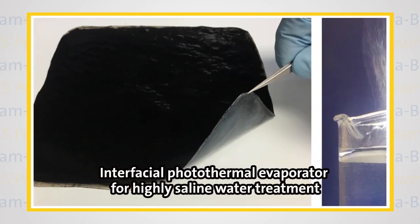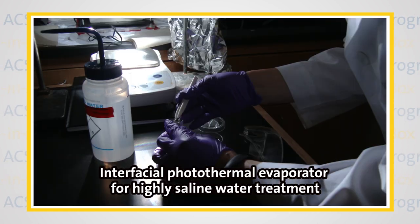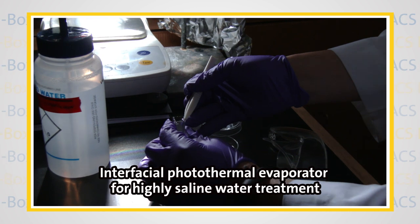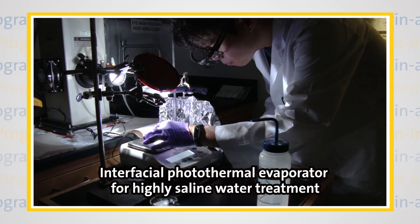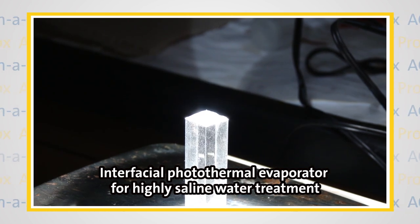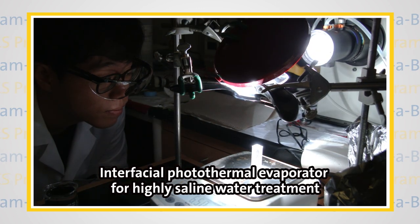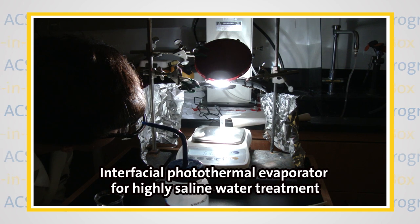To address this problem, my research group and collaborators worked together on making a new interfacial photothermal evaporator using environmentally abundant minerals that can absorb sunlight and then convert it to localized heat, so we can effectively evaporate highly saline water and condense it to regenerate water to drink.